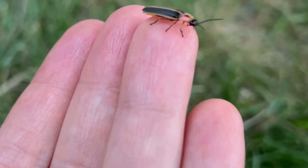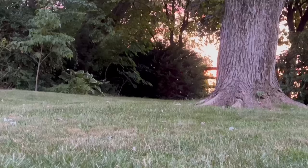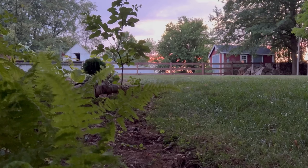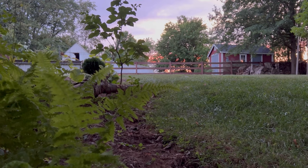We recently visited some friends who told us they'd never seen a single firefly in their yard. Fireflies are struggling, but we can help by turning our gardens into firefly habitat. The number one priority for all fireflies is to make babies.